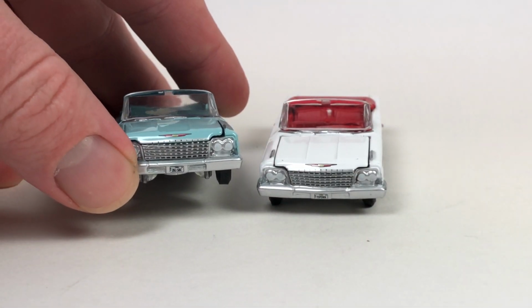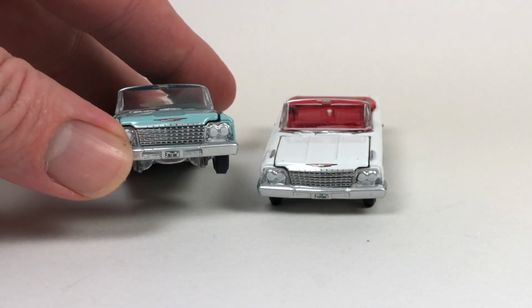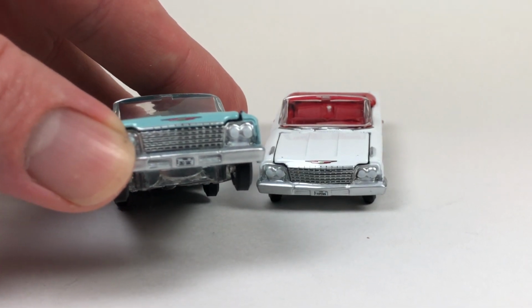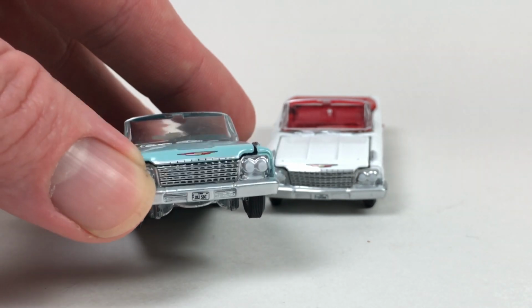Sometimes they change the plates between version A and version B. See, this one says top down. This one says, I can't read that. What does that say? 283 S&C, something like that.